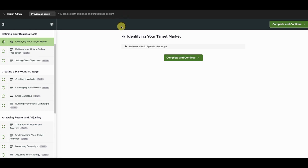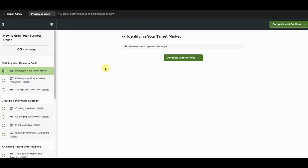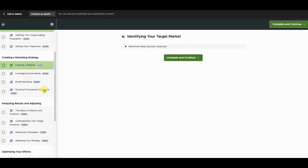All right, so this is what happens when it comes up. It's going to show this. It says, hey, identifying that, and this of course is the MP3. It's going to play MP3, complete and continue. So that's pretty much it. So the challenge of that is I have multiple brands, I have multiple themes, so I don't want everything to be the same color. This is my retirement brand. It's mostly the green that you have, but I also do marketing as well. That's a different color. So I'd have to have everything here.